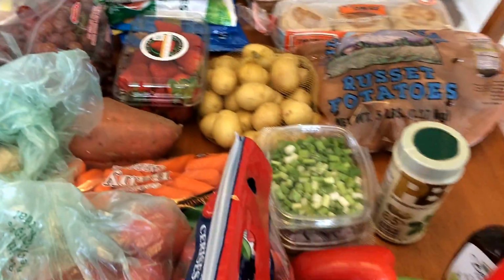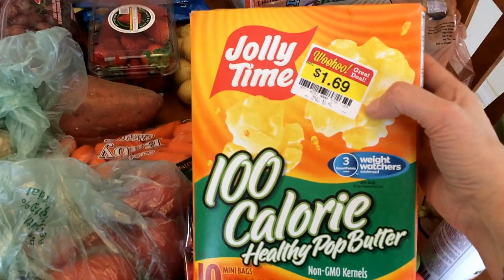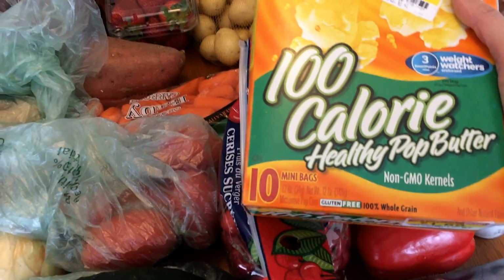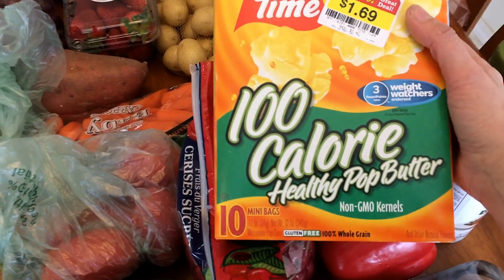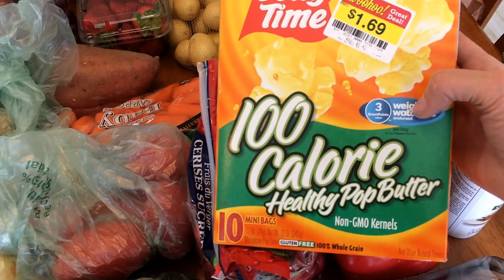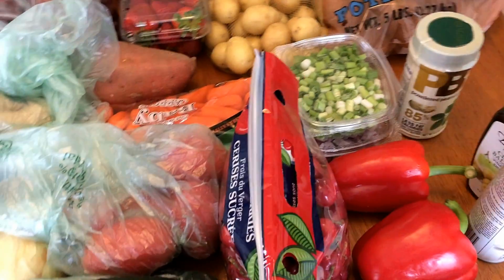And then lastly, I had to pick this up. It's only $1.69 at my store, so usually like $3 to $4. So this is the 10 mini bags. Sorry about my finger. 10 mini bags of the Healthy Pop Butter, 100 calories. So these are 3 points for a bag, or simply filling. So that does it for this part of the haul.